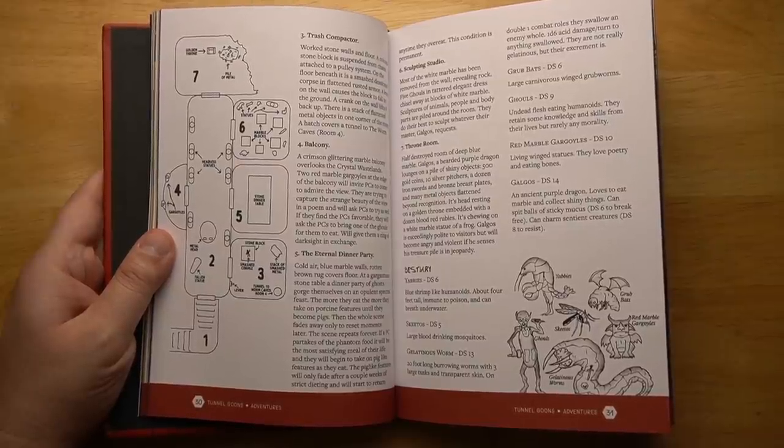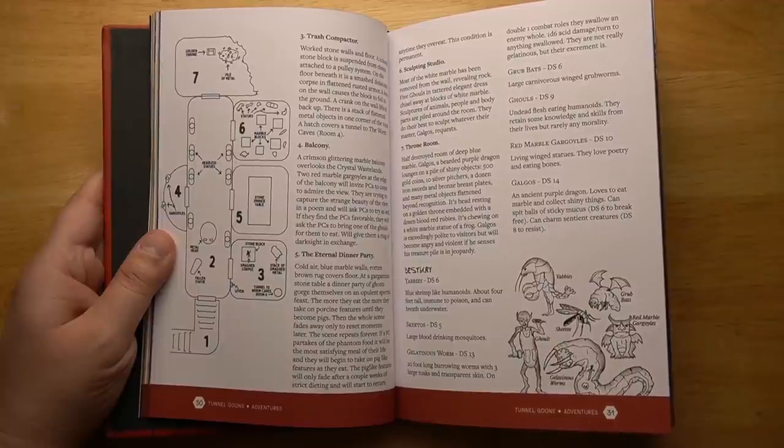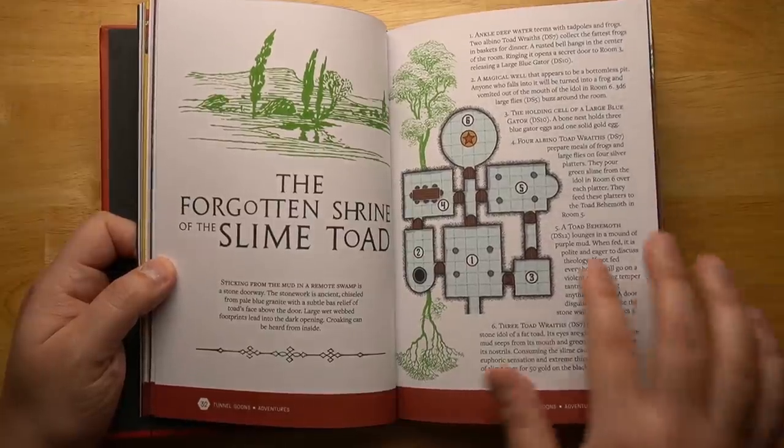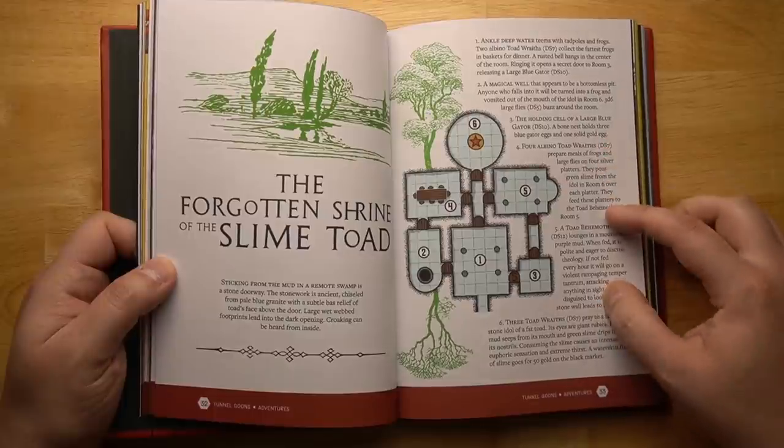I really like that there's these little fantasy or fairy tale-like elements sprinkled through this. It has a kind of a childlike whimsy to a lot of the adventures in here. That's often the attitude that we have. We have little dungeons like the Forgotten Shrine of the Slime Toad. Nice little looping structure here, lots of different ways that you can explore. Each of the rooms has short little descriptions.